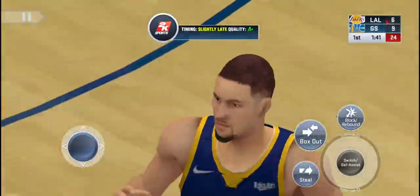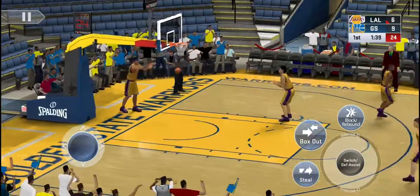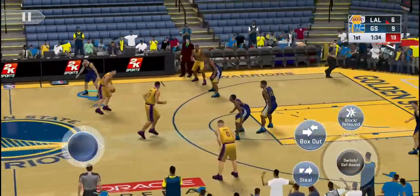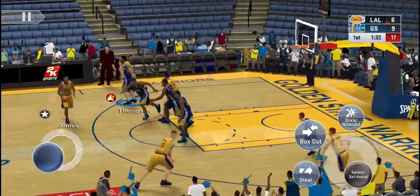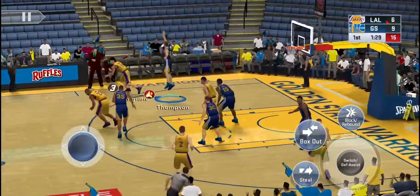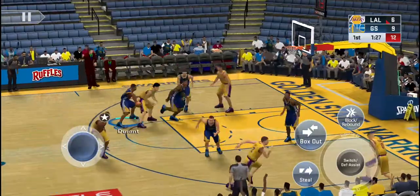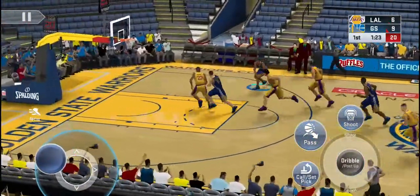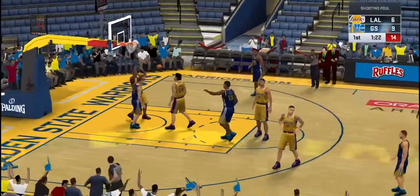Side off the mark. Pass to Curry. And so it looks like the Warriors will retain possession here. Lets it go from deep. And he gets it to go. And I know he's a fan favorite because he can catch fire immediately at any point in the ball game and just start pouring it in from all over the place.